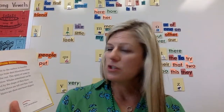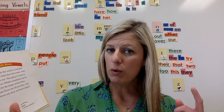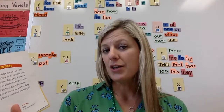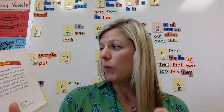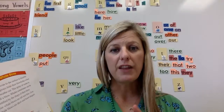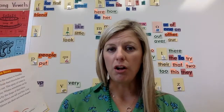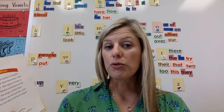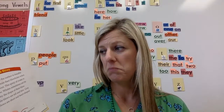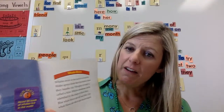Whales swim to the surface to breathe. Water sprays from their blowholes when they breathe out. This spray of water is called a blow. Whales sometimes can be identified by the shape of their blow. Blue whale blows are tall and thin. Gray whale blows are short and heart-shaped. That's very interesting.